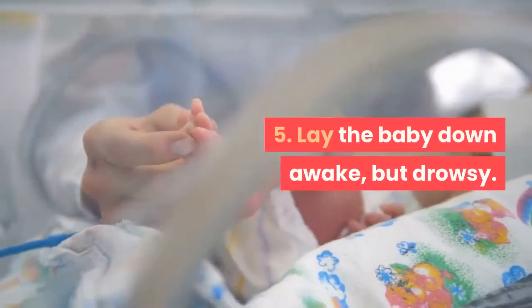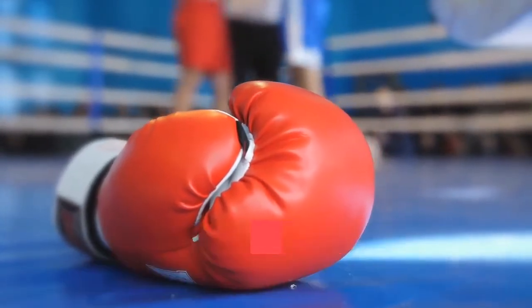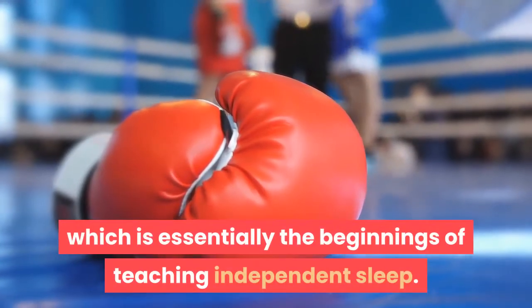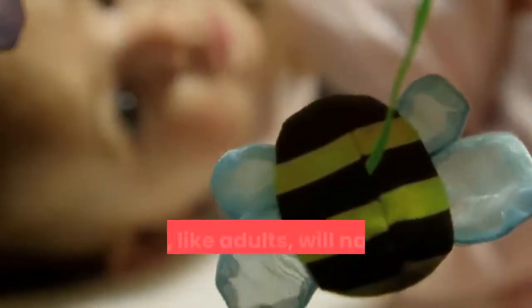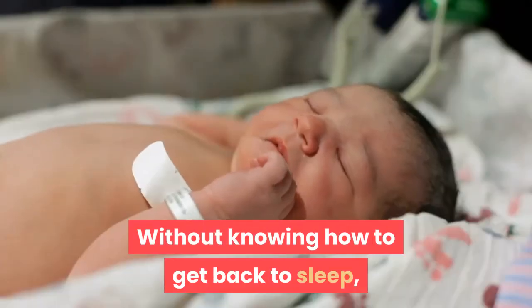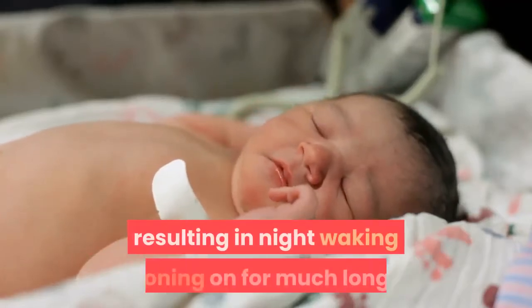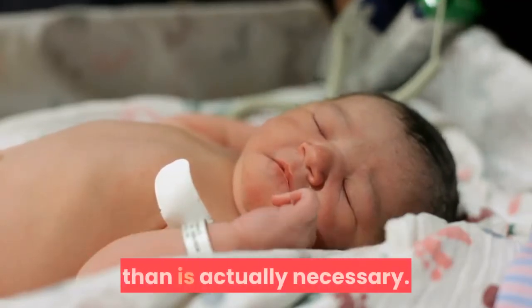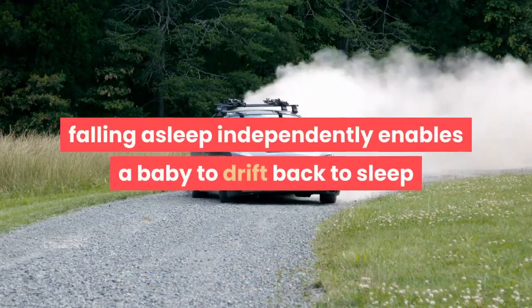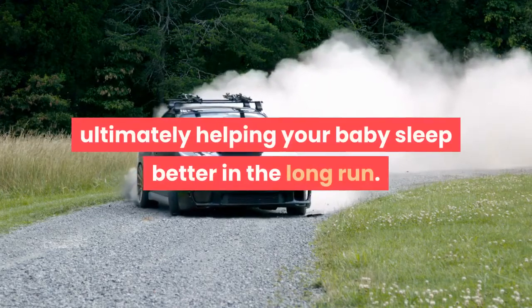5. Lay the baby down awake, but drowsy. The most important way to encourage your newborn to sleep in the long run is to teach him to fall asleep independently, which is essentially the beginnings of teaching independent sleep. Babies, like adults, will naturally wake up during the night. Without knowing how to get back to sleep, a baby will cry out after waking regardless of actual need, resulting in night waking droning on for much longer than is actually necessary. Once a baby gets older, falling asleep independently enables a baby to drift back to sleep after waking in the night, ultimately helping your baby sleep better in the long run.